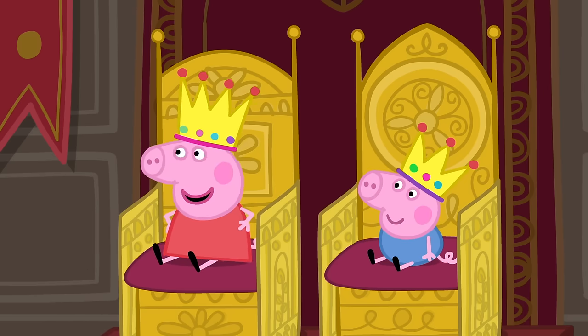Taxi service. Hello, Granny Pig. I'd like to go to the airport, please. Of course. Hop in. Thank you. Daddy, can we wave Granny goodbye at the airport? OK. Bye. Bye-bye. Going to the airport, are you? Yes. And actually, we're in a bit of a hurry.